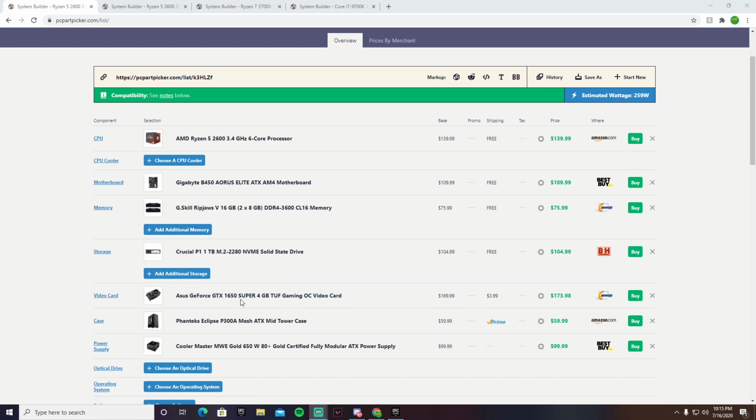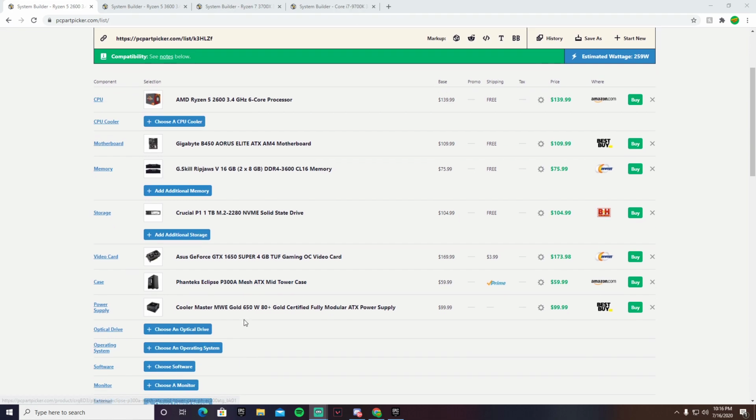Also right here, we have a 1650 Super from NVIDIA, 4 gigabyte, Tough Gaming, and it's the overclockable version, so it has good overclockable speeds. If you do want to overclock it, you will get some good performance out of it. It comes out to $169, plus like $4, so $173, which is an amazing price. It'll give you pretty decent frames. I'm guessing in games like Fortnite, it will give you 120, maybe 144. But if you're only doing casual gaming on 60 Hz, then you don't need all of this stuff.